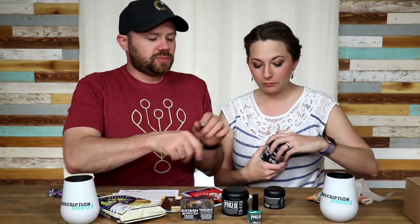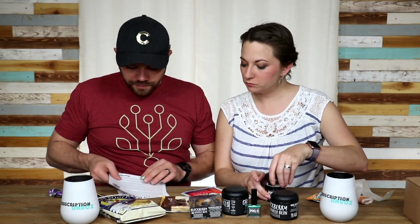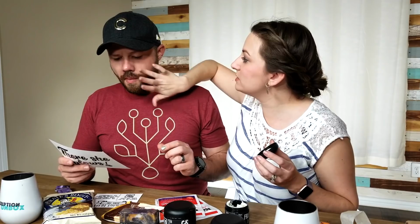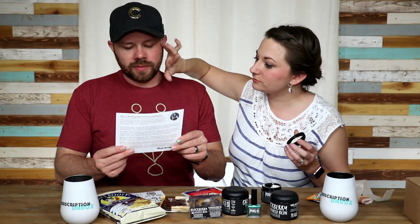So obviously, the main thing in this box was this. This is all the same brand. All the same brand, yep. There's like chocolate and just stuff everywhere. I'm curious to see what the moisturizer feels like. And I have makeup on. So they have this thing on here.